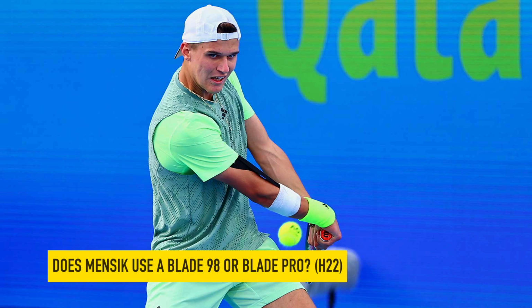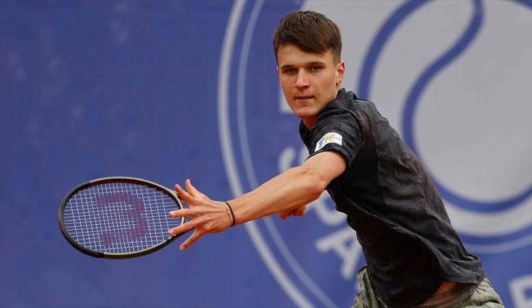Talking about Blade Pros and H22s, I don't know what Jakob Mensik is using. It's hard to tell if it's an H22 or a Blade in pictures. I've made this mistake before. Obviously an H22 has a boxier beam, while the 98 is more rounded. And the H22 usually has a little bit more of a feeling of mass in the head, at least without being customized. So that's really good to keep in mind.